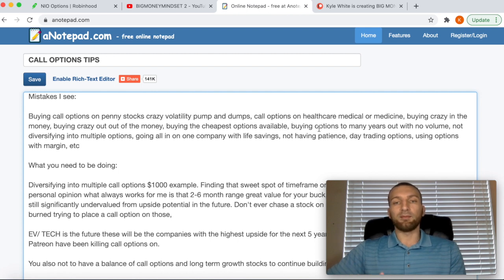Also, I see buying options too many years out with no volume. So someone might want to get in and out of a trade and there's no volume because they're buying 2 years out. That's another one I see big mistakes with a lot of the time.